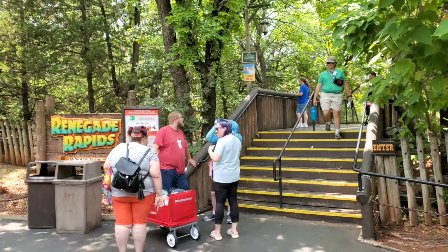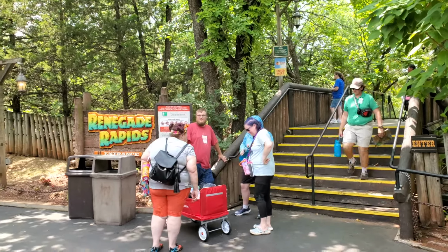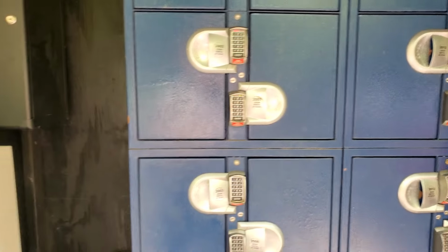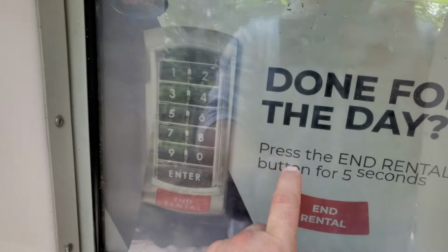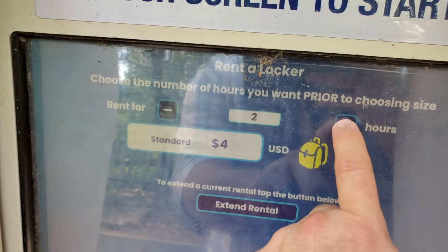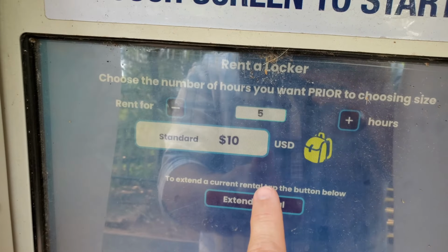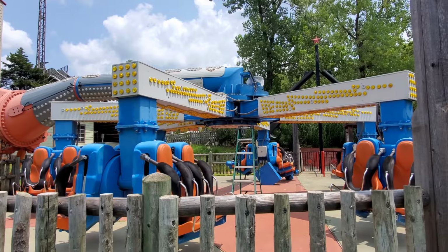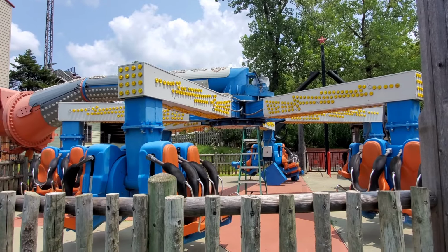By the way, for Renegade Rapids, it's one of the few places that doesn't have a bin where you can put things. So there are lockers over here where you can rent them. Just out of curiosity, I've never looked before. It's going to be $2 for a standard rental for an hour. What's my maximum? 5 hours is going to be $10. Not terrible.